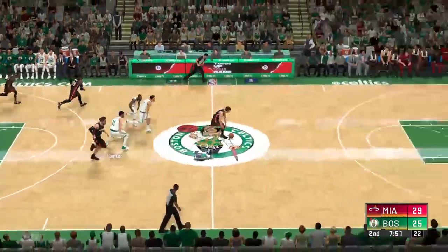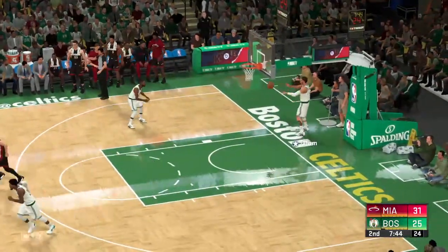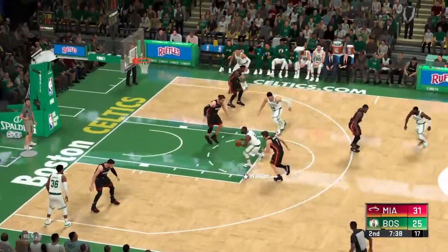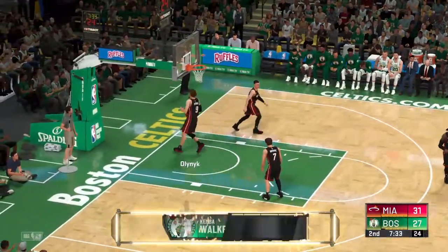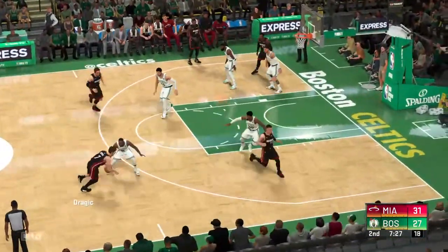Pope loose. It's stolen by Dragic. Drops in the breakaway layup. Dragic has got his 3rd basket of the night right there. For the Heat, their last game a loss to the Hornets. Here's Walker. Oh, and that one had the right spin on it, and it is good. This guy is putting his fingerprints all over the game in this quarter. He has flat out dominated the offensive end.